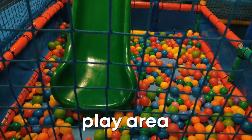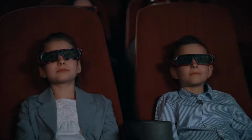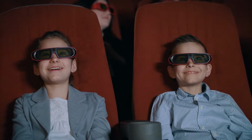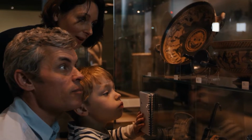There's a play area for younger kids with interactive displays, as well as rides at multiple areas in the mall. Why not see a kid-friendly film at the IMAX theater? Older kids might enjoy the Wax Museum or the Escape Room. The possibilities are almost endless.